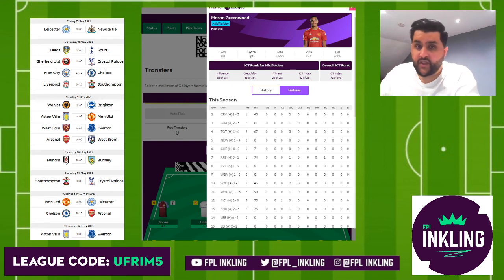The fixtures are on the left hand side here, guys. Just remember, the deadline is a Friday evening, so if you want to make a note of it, make sure you get your decisions for captaincy and your players for double game weeks in as soon as possible. Make sure before then. It's 6:30, Friday the 7th of May 2021, before the Leicester versus Newcastle game.